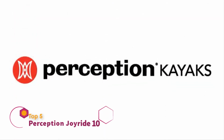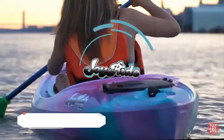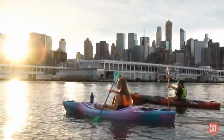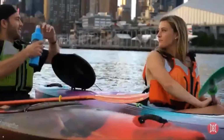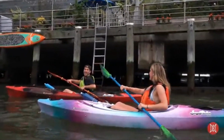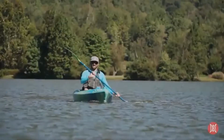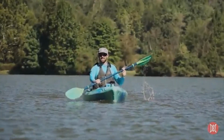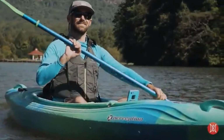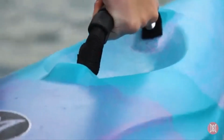and enjoy the ride in Perception's latest lifestyle-inspired recreational kayak, the Joyride. The Joyride series of sit-inside kayaks are designed to be easy to paddle, feature-rich, and flat-out fun. Perfect for enjoying flat or slow-moving waters, the exceptionally stable, straight-tracking, and easy-turning design gives new paddlers a boat that will grow with them as their skills progress and is equally fun for more experienced paddlers. It's also lightweight and compact, so it's easy to carry and easy to store.